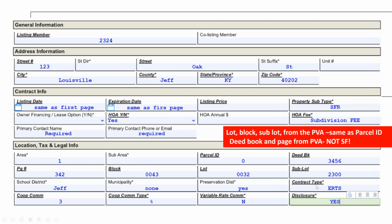Contract type, the only type we do at Weichert is an exclusive right to sell, which is ERTS, and that needs to be filled in on this particular blank here. There's the co-op commission, which is 3. It's a percentage. If it was going to be a flat fee, it could be 500 and a $. Okay. We do not do variable rate commissions.